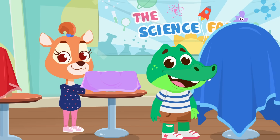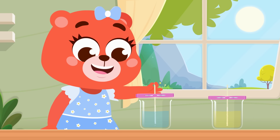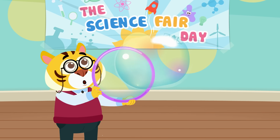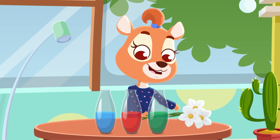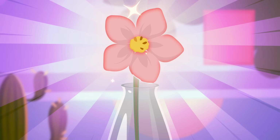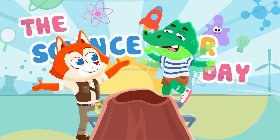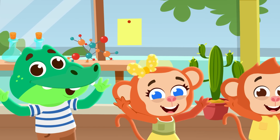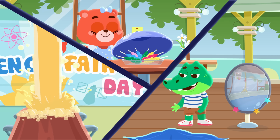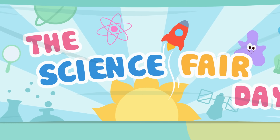Hooray, hooray, it's Science Fair Day. Can you turn the world upside down? Hooray, hooray, it's Science Fair Day. Can you blow a bubble as big as your head? Hooray, hooray, it's Science Fair Day. Can you turn a white flower red? Hooray, hooray, it's Science Fair Day. Can you make a volcano go boom? Yes, we can. Yes, yes, yes. Now let's put more projects to the test. Hooray, hooray, it's Science Fair Day.